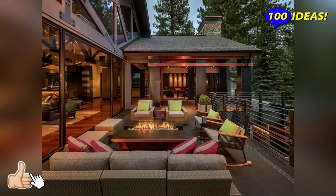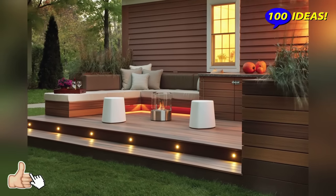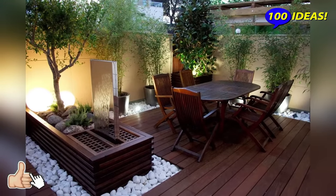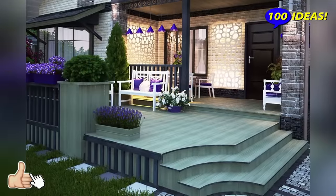Think of built-ins. A built-in bench will save a lot of space. It can have some storage space inside, and such a solution will give you more space, which isn't wasted. You may add a canopy or an umbrella to hide from the sun.